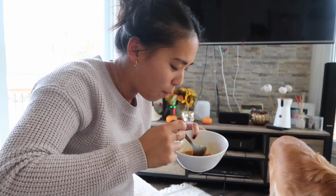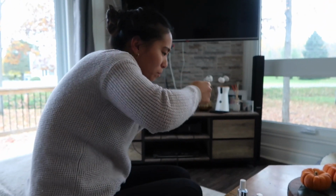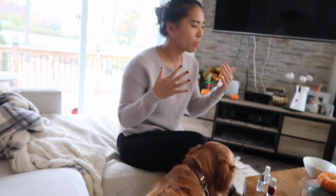Mmm. It's good. It's good. I love stew. It's like one of my favorite foods. I love it when it's cold out. Stew and chili. I know. One of those things where you eat three or four spoons and then you just feel warm. You feel it soak into your body.